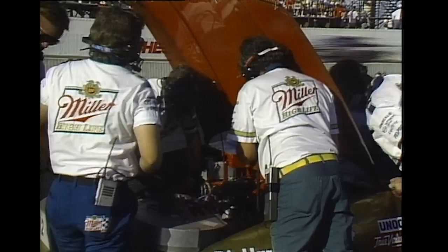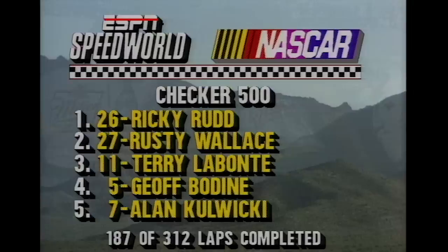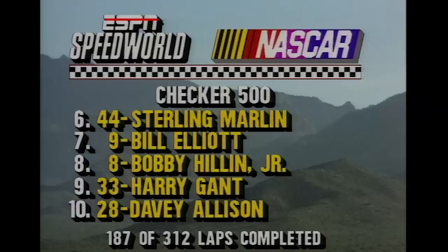So Mike Alexander, who was running in the top 5, falls out of it and sits in the pit area while the crew tries to find the problem on that car. Rudd, Wallace, Labonte, Bodine, and Kulwicki, Marlon, Elliott, Hillin, Gannon, Allison in the Checker 500.